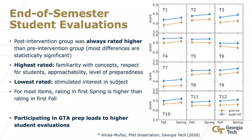I also noticed that in the spring semester, for the vast majority of items, the spring semester ratings are higher than the fall semester ratings, which, if you consider that the TAs have more experience by the time they teach their second semester, makes sense. The TAs get highest rated in topics that are familiarity with concepts, respect for students, approachability, and preparedness, and they get the lowest rated in stimulated interest in the subject. I've been curious to see what the professor end of semester evaluations look like for that one particular item as well. But yeah, so participating in the TA preparation leads to higher student evaluations.